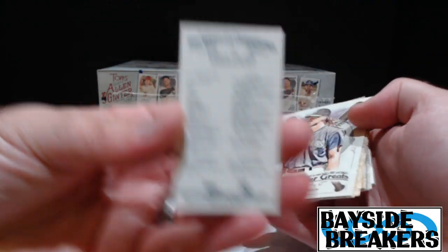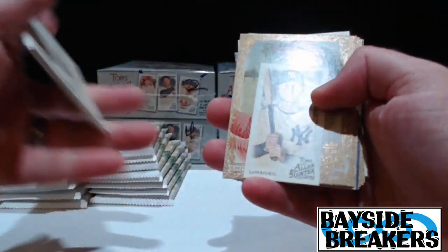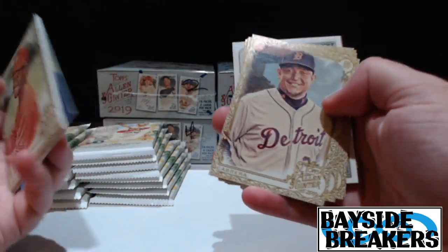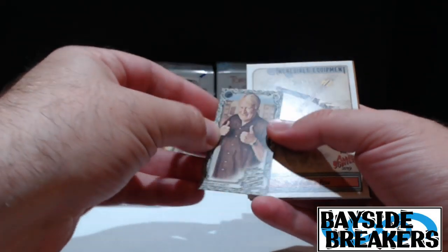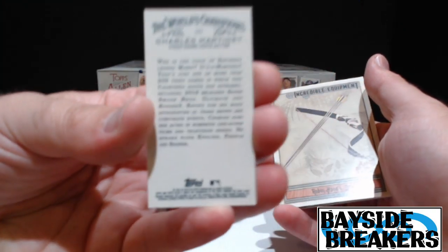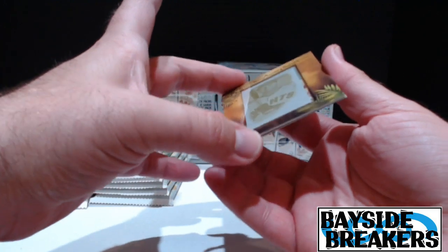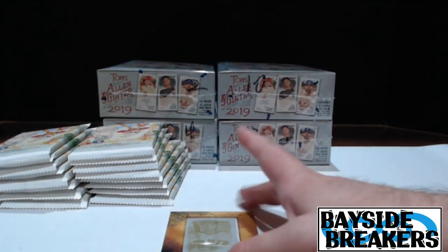Tony Olivia. Otani. DJ LeMahieu. That's the Sikorsky B4. We got a Black Martinet. Who is that? Charles Martinet, video game voice actor, is who Charles Martinet is, in case you were wondering. Whoa. Oh, my gosh. Is this? Let me get this last card of Hank Aaron out of the way here.